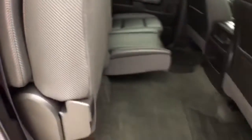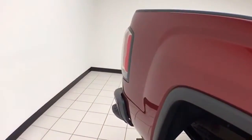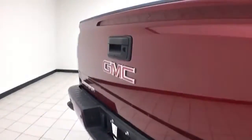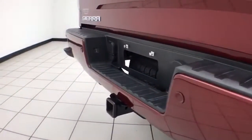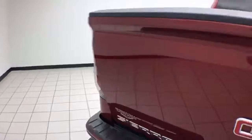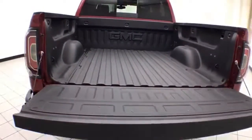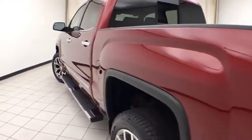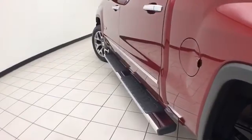Split seat bottom flips up for additional cargo space. Rear defrost for excellent visibility. And power sliding rear window for additional ventilation. Locking tailgate, backup camera, front and rear parking sensors for additional safety, trailering package, easy lift tailgate, spray-in bed liner for easy cleaning as well as protection. Step bars make it easy to get in and out, especially for kids or shorter passengers.